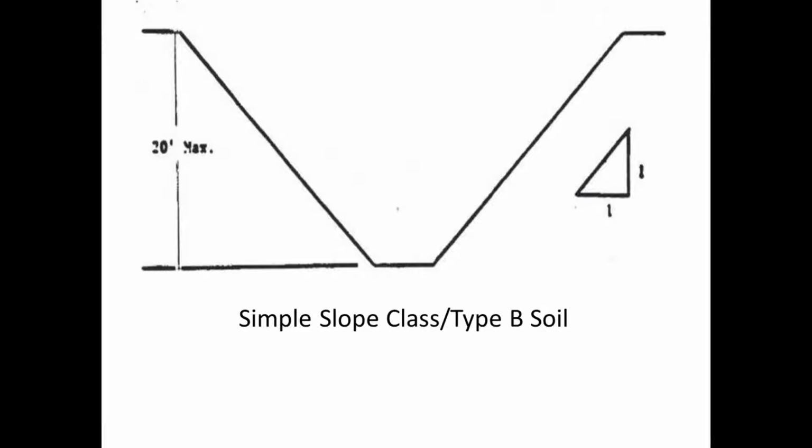So if we're looking at that slide there, if that trench is 10 feet deep, then you have to go from that corner at the bottom of that trench to where that 20-foot max line is going up. You have to slope back 10 feet. So the bottom of your trench there is, let's say, 5 feet deep. How wide is the top of your trench going to have to be? It's going to have to be 20 feet, 10 feet on each side, plus the width of your trench at the bottom. So as you can see, Type B on a 1-to-1 slope is going to be pretty difficult to achieve.